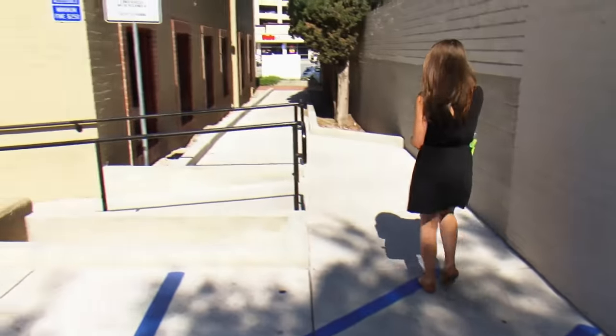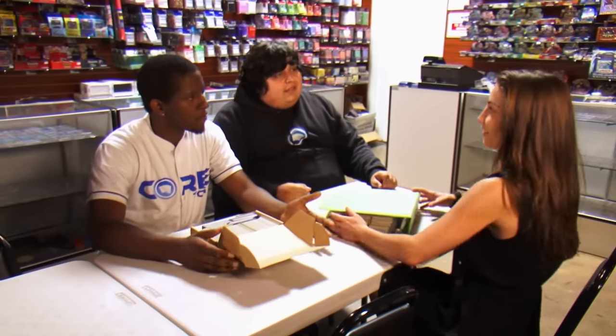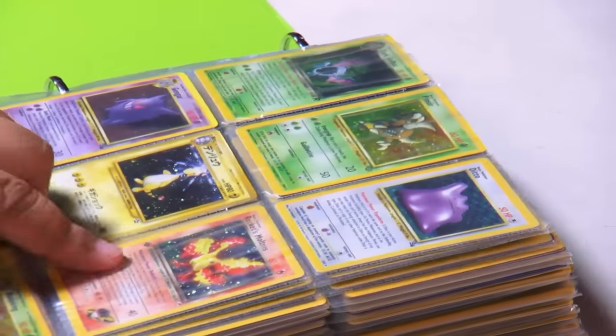I'm here to see Angel and Ty from Core TCG to see if these Pokemon cards are gonna make me some poke money. All right, professionals. Have you ever played Pokemon before? Or nah. Is this the first time? You don't know anything about Pokemon? It's a game. Okay, so you do have a lot of common cards here. And I also see quite a few $7, $8 cards, mainly the holographics and the first editions.